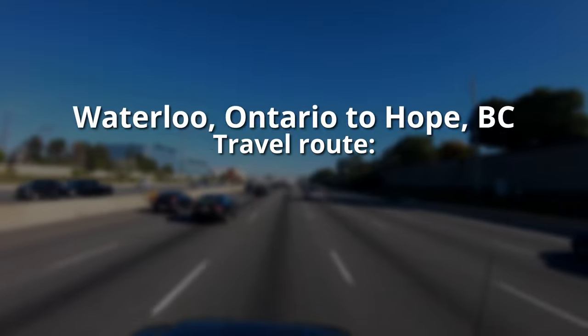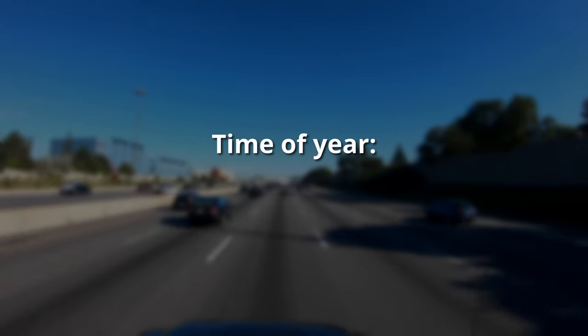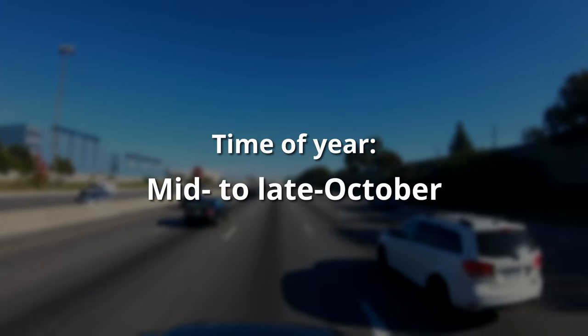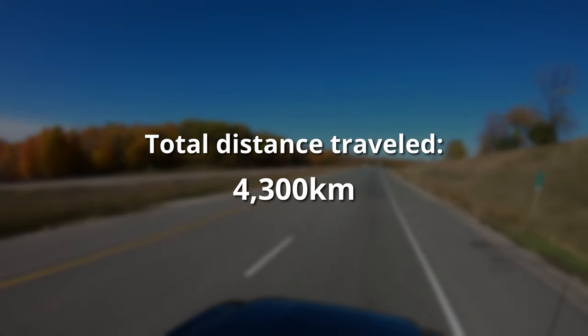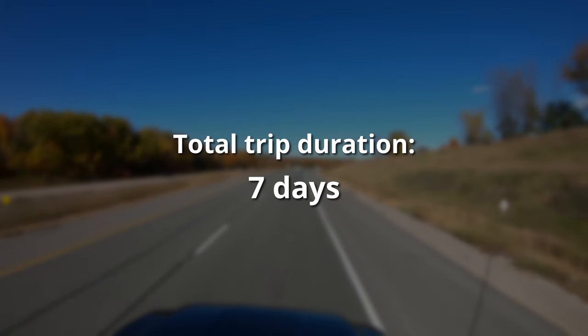This is how we towed our trailer from Ontario to BC during late fall without stopping at any traditional campgrounds along the way. The total journey was about 4,300 kilometers and took us 7 days.